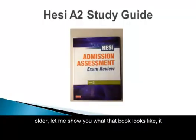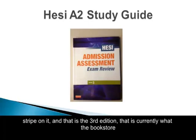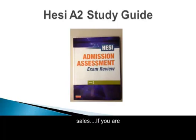So let me show you what that book looks like. It's purple and it has this beige, kind of avocado green stripe on it. And that is the 3rd edition. That is currently what the bookstore sells.